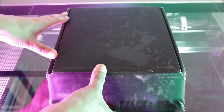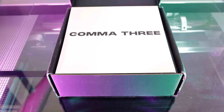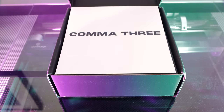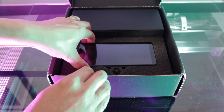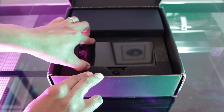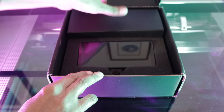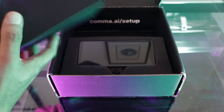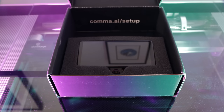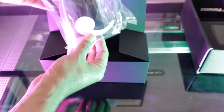Okay, so what's in the box? Well, when you open it, you're met with this rather nice card with a QR code on it that takes you to an install video. It also lists what else should be in the box. There's obviously the Comma 3, which we'll come to in a second, but there's also this box containing the cables that you'll need to connect it. You should also have a car-specific harness if you're not upgrading from a Comma 2, but mine is already in the car. Then there's also the sticky which attaches the Comma unit to your windscreen.